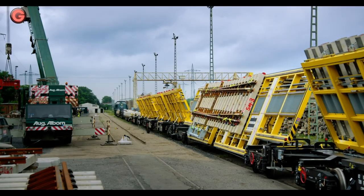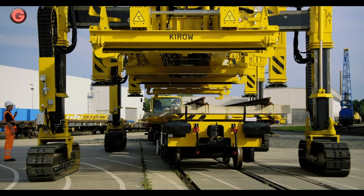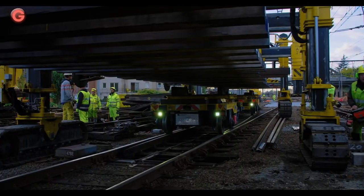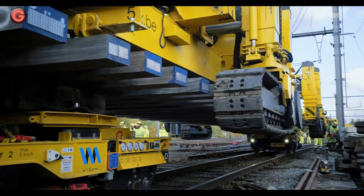The track layer can be transported by rail or road. It can load and unload itself independently without external lifting equipment on a flat rail car or truck trailer. Only a few minutes are needed from arrival to the start of work. This saves valuable time in tight block times.